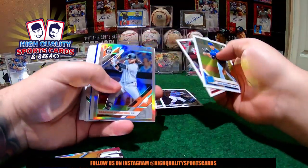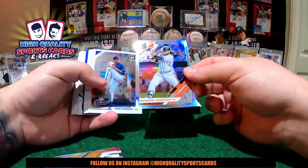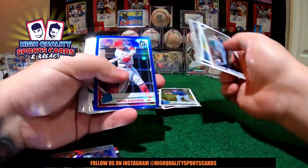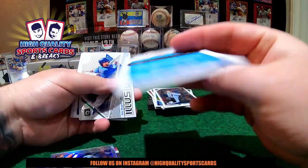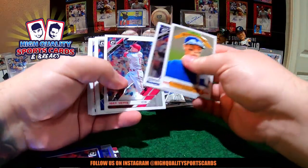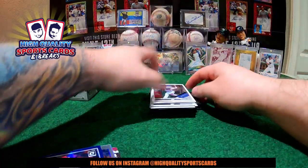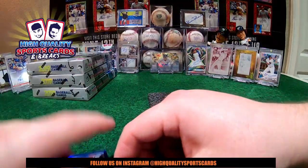Man, it started like a hot box. It started like a hot box, it finished like nothing. Brandon Crawford Refractor. David Fletcher, number to 275. Blue Refractor. Ray Rookie Illusion, Chris Bryant. And we had the box. Yeah, it started like a hot box. Finished like nothing good.